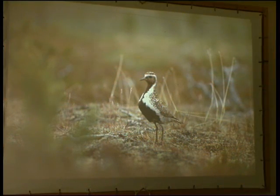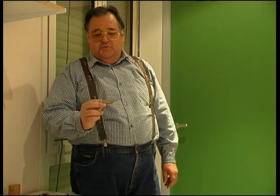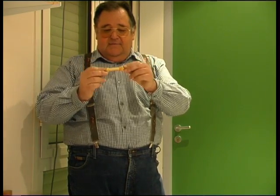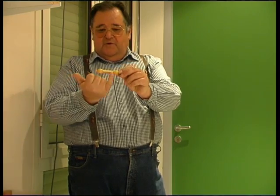The plover is a little wader. It's the whistle that takes the longest to make. It has to be handled 14 times whilst it's being made. The owl, the screech owl. Here a bit of split wood with split twine inside.